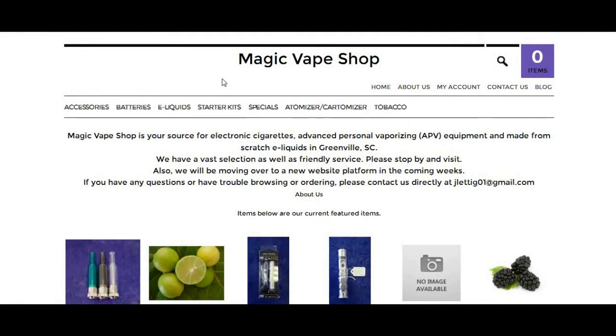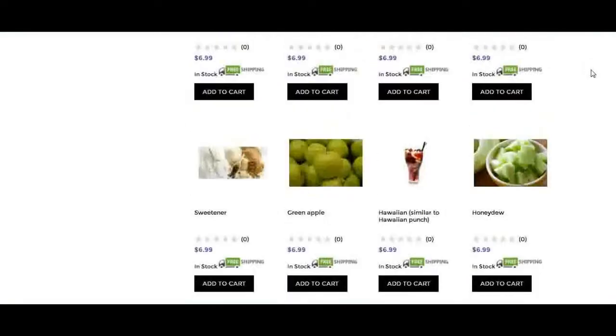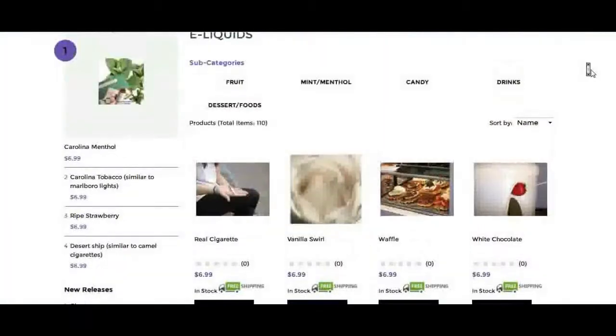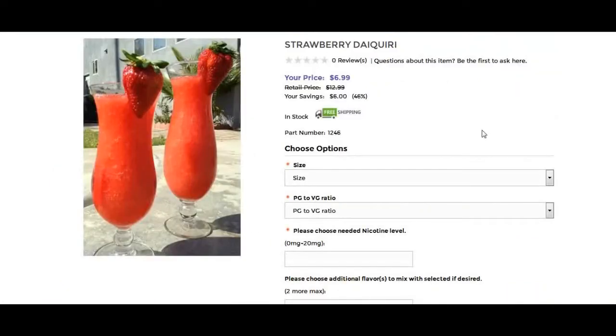So, obviously, they're a full-fledged vape shop, online store, and what we came here for is the e-liquid pricing. As you can see here, they have a very huge, massive amount of e-liquids that you can choose from. I know that this says 110, but trust me, they do have more options than just 110. So let's look at some pricing info.